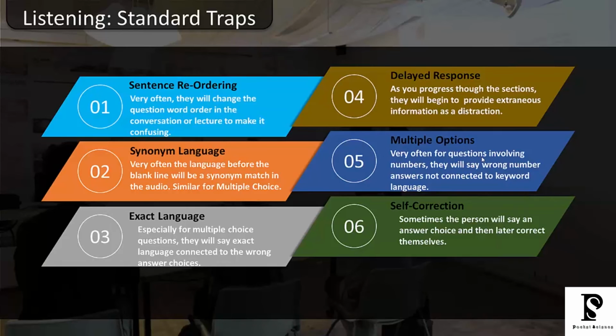Also, when you get up into sections 3 and 4, or parts 3 and 4 now, they have the delayed response. And what I mean by that is they'll give you the answer for number 26. And then they'll just keep talking about whatever the subject is in number 26. They'll just keep talking about it. So they're delaying before they get to the information for number 27. And they do that so that, for students that have a lower level of English, they're going to get lost. They're going to think, well, wait a minute, is this information now dealing with number 27? No, they're just speaking some extra time about the topic for the previous question.